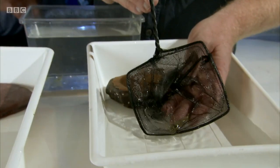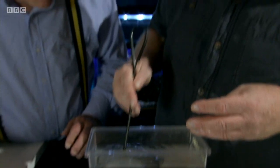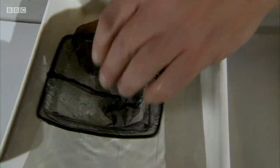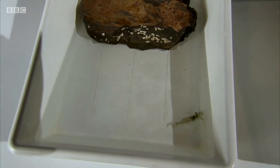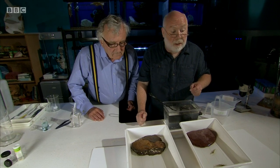And they're the ones you often see almost colourless against the sand. That's right, they can change colour. Yeah, they can change colour, within a few minutes. Quite busy at the moment. They're normally extremely active animals, and we just have to leave them to settle down a bit now and see what happens.